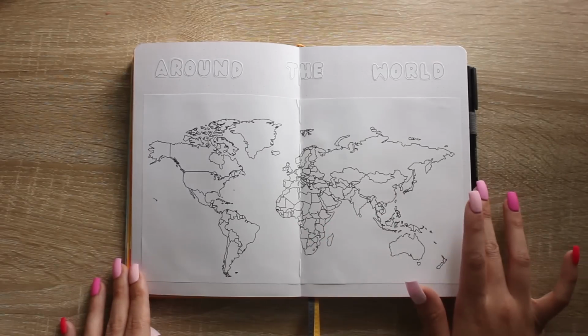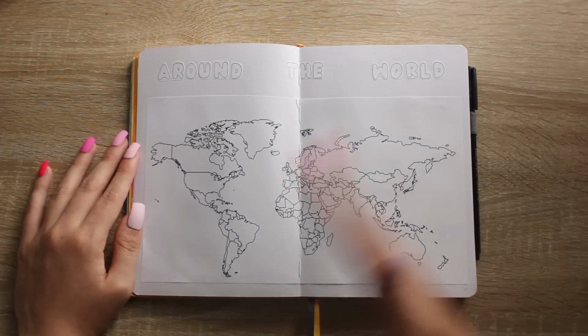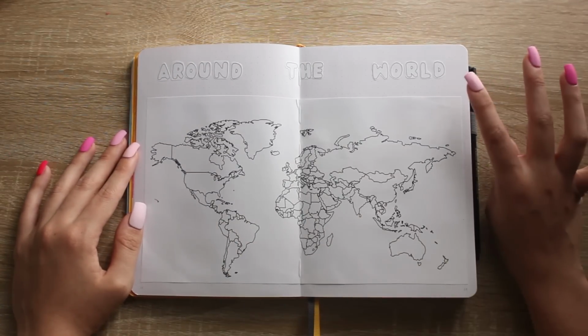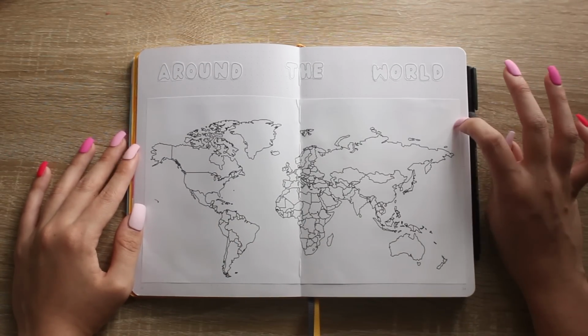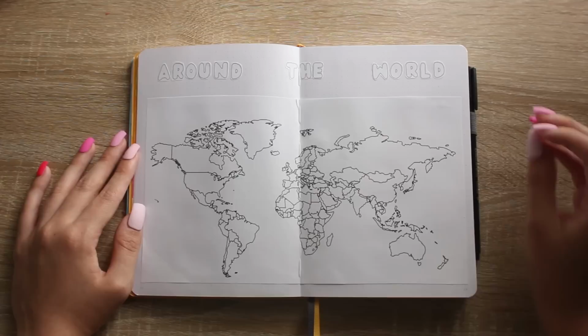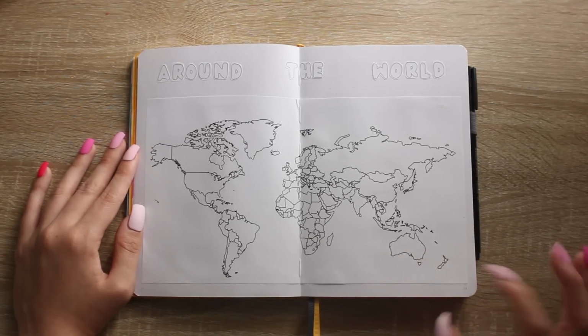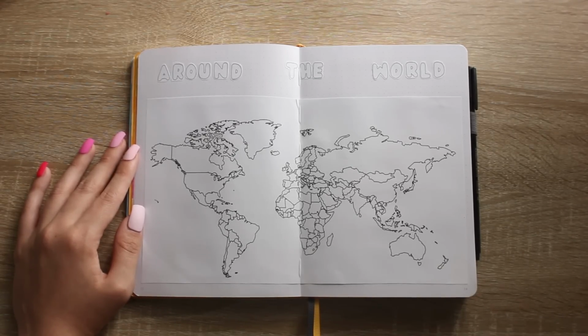Next one, very plain because it's going to hopefully get colourful. I obviously have a world map and I've put the title around the world. So this year in my journal, I started keeping track of where books were set, and I was colouring in the country where it was set on a map because I wanted to see how many countries I ended up reading from. It wasn't a goal of mine, but I just wanted to track naturally how many books I read from different countries, and the answer was not many.